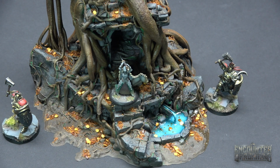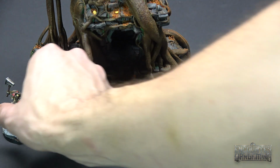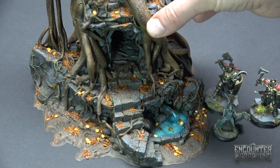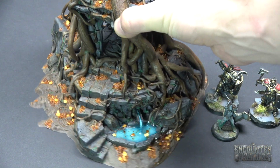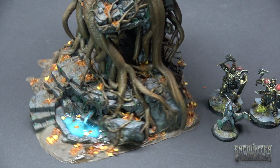Stormcast sitting around that base, awesome. Great piece of terrain. Great, very dynamic, very versatile for a lot of games, and looks super cool. Very neat.